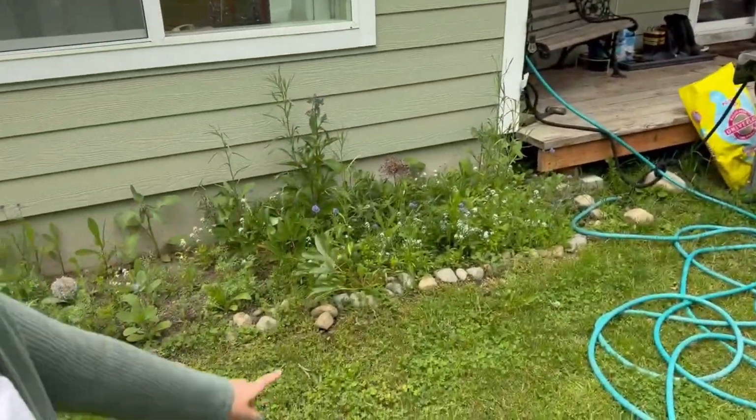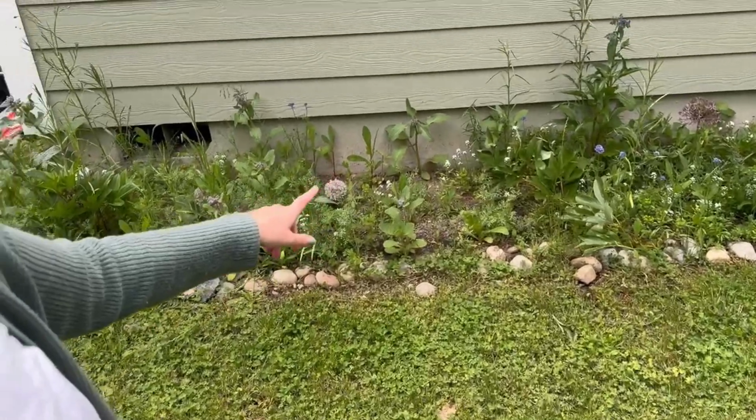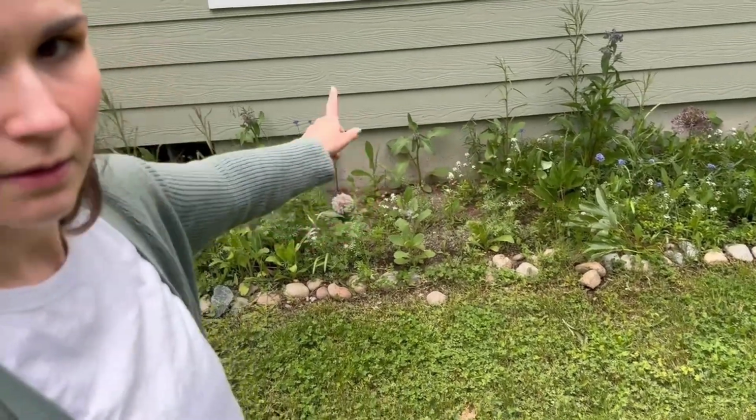Jackson has his friend over right now and they're playing. And then this is filling in as well, not quite as much. There's so much prickly lettuce in there, which is a weed. And then I need to figure out something to fill in that middle space.